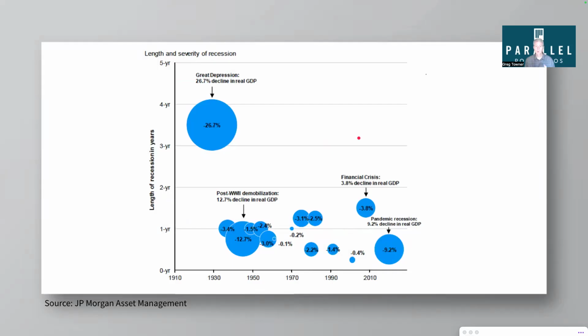So let's turn away from some of the shorter term charts and focus on some longer term ones. I thought this was a really interesting chart. We're not really looking at a potential recession here in the near term, but I thought this might be interesting to some investors. This looks at both the length in years of recessions over time, and the size of the bubbles shows how bad the recession was in terms of how much GDP declined. This is the time frame down here.